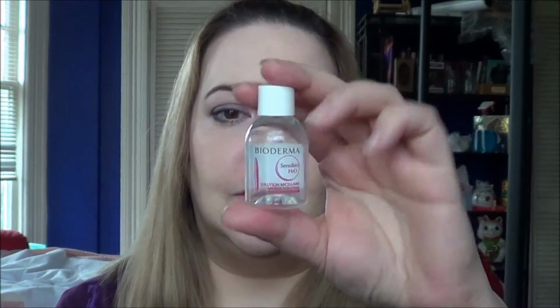Then I have Bioderma. And I never really wanted to try this. I had heard everyone talking about it for years. It was really, really big a couple years ago on YouTube. And I didn't want to go to the trouble to try to find it. And I probably never would have, but I got this little sample in a box and I really liked it. And I liked it while I was using it, but I liked it even more when the sample ran out.